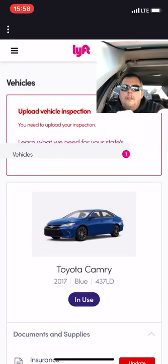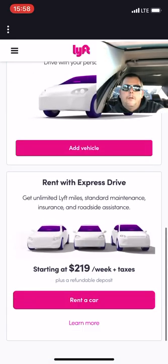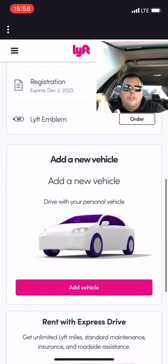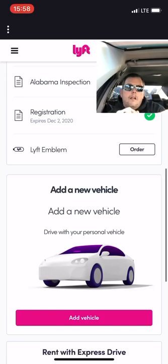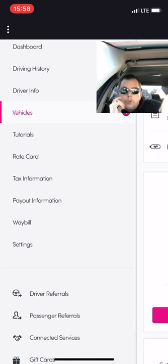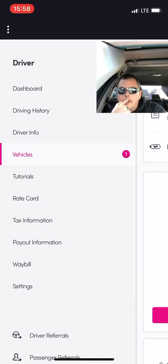And then this will be the vehicle tab. So this is my car. And then it has the rental options. Pay attention here. So you can rent a Lyft car for $219 a week, essentially. They do give you some kickbacks. If you need to order a trade dress, it's right there. Lyft emblem, you can order it. I'm gonna start making some more videos based on Orlando driving. We'll talk about that later. There is a tutorial, so if you want to go in there, that's where you had to take that safety thing or whatever it was called, due by the 15th.